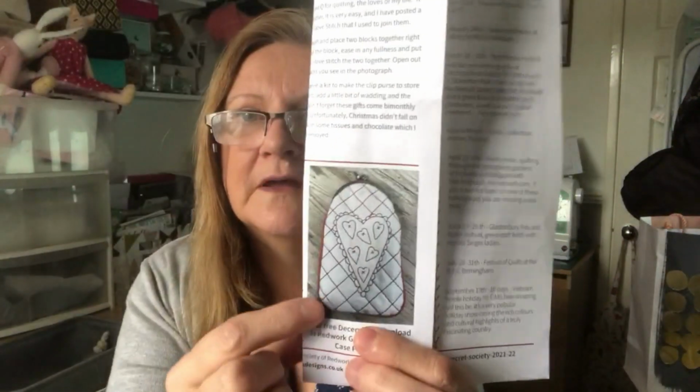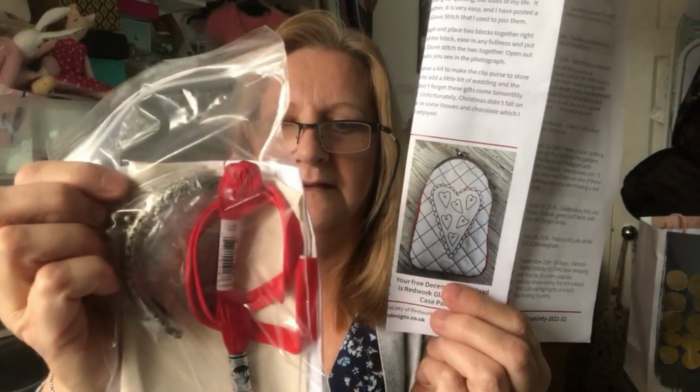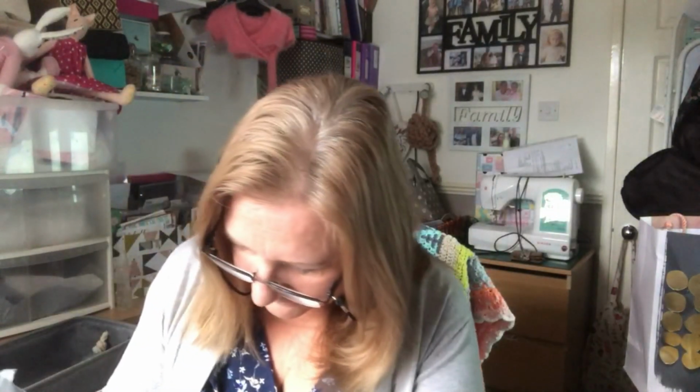Secret Society, and this is the monthly blocks that we have. And this month is P and Q. There'll be a little gift, a free download pattern that we can download, and there might be some other stuff in here that you can make. It looks like it's a purse. I'll just fold this over, yeah, it looks like some sort of purse, and there's a purse clip here, because I can see there's a purse clip. That's lovely, isn't it? That'll be good for storing stuff. I like that. Glasses case. It could be a glasses case. That would be handy, wouldn't it?